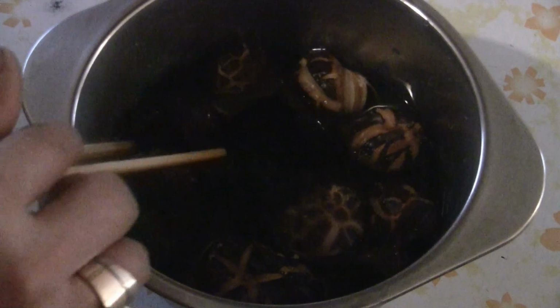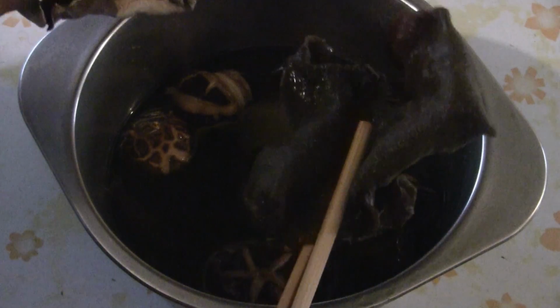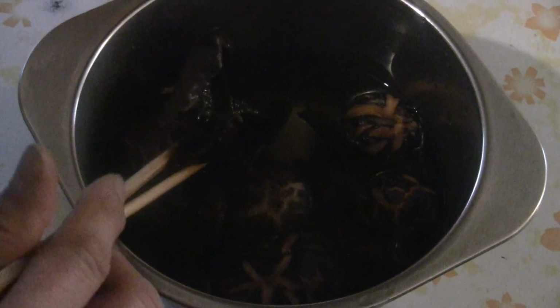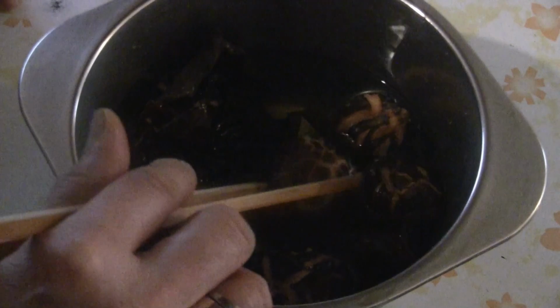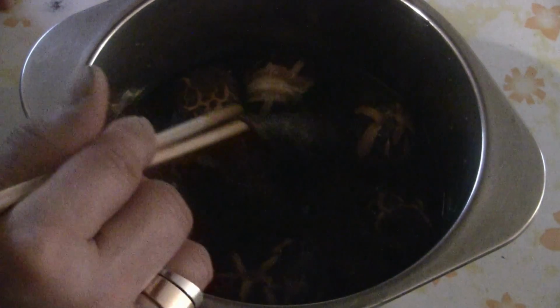So here we have some wood ear mushrooms soaking. So it expands quite a bit. So 1 piece like this becomes this size, so maybe twice as big. And then we have 6 Chinese mushrooms here soaking. So you can soak these for about an hour, and the wood ear mushrooms soak for about an hour, maybe more, maybe up to 2 hours.